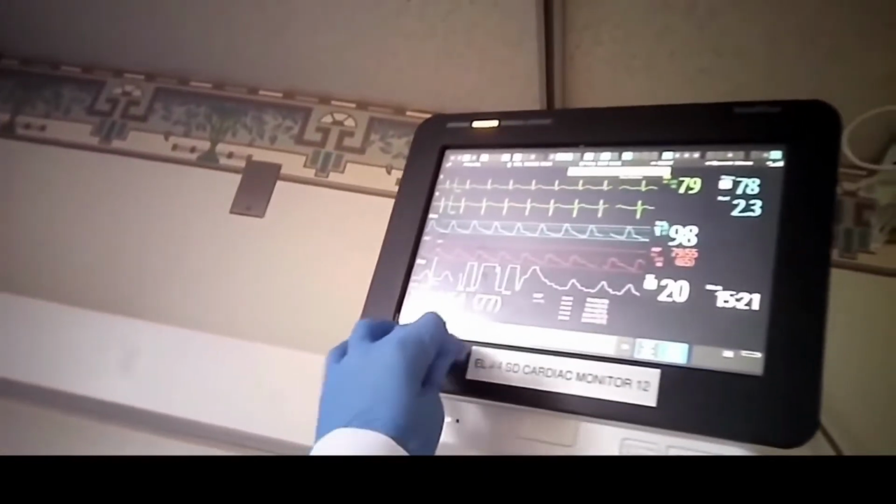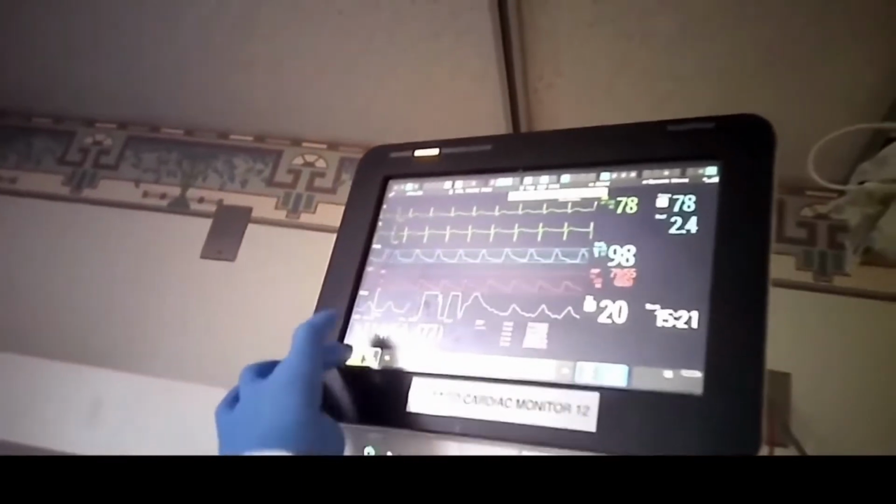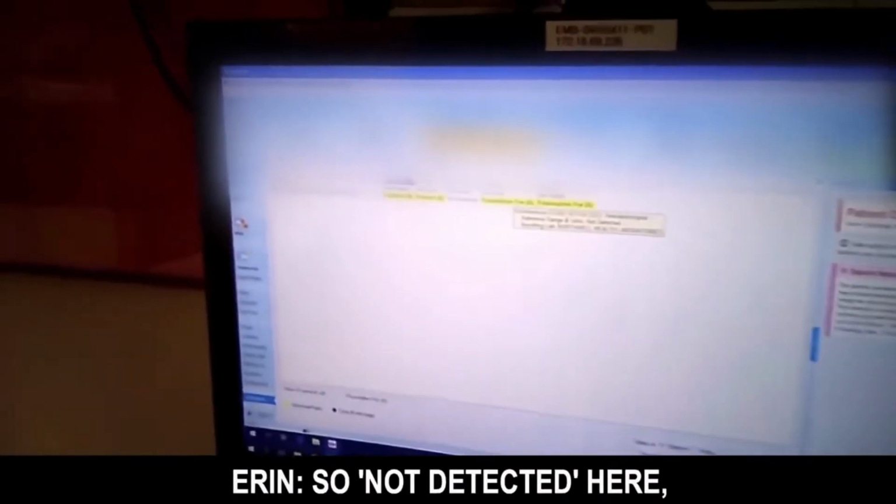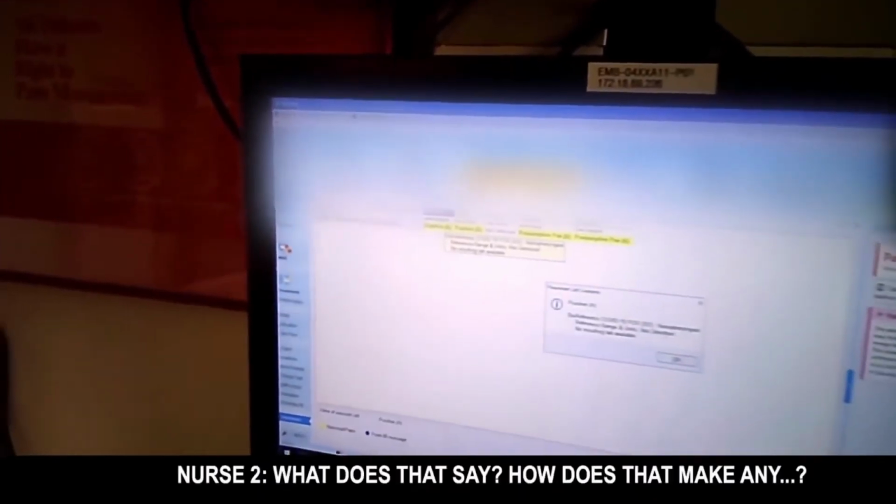While Erin was using her hidden camera to document another chart showing a patient with negative test results who nonetheless was labeled COVID confirmed, another travel nurse entered the room. They began to discuss what Erin was seeing. If it says bioreference, that means it's done here. So not detected here, but it's presumptive. They are detected if they're saying it's positive. Not detected. What does that say? What does that mean?